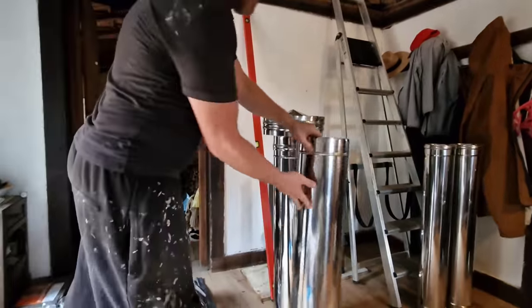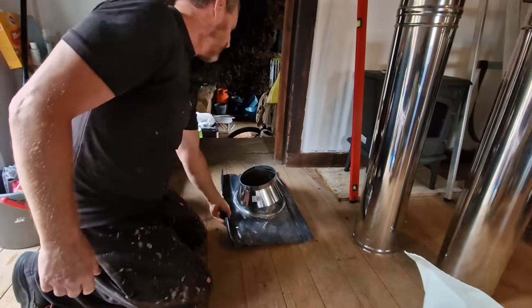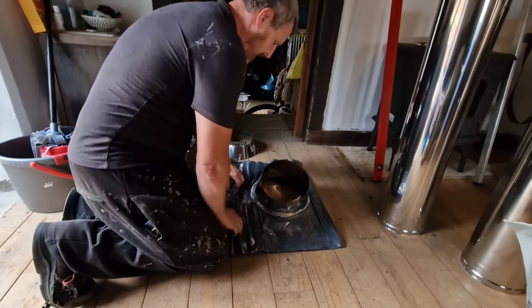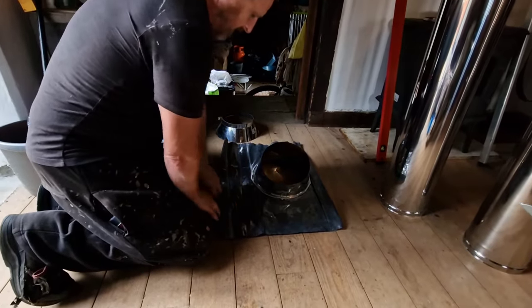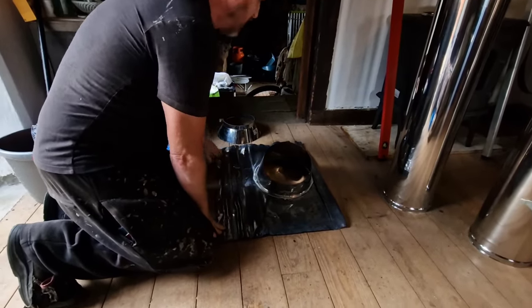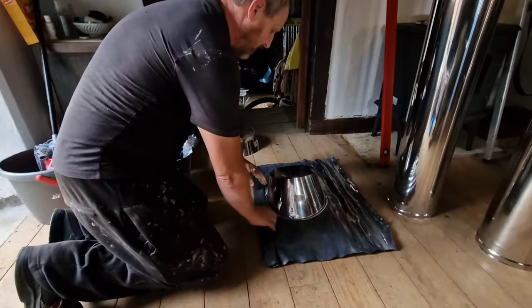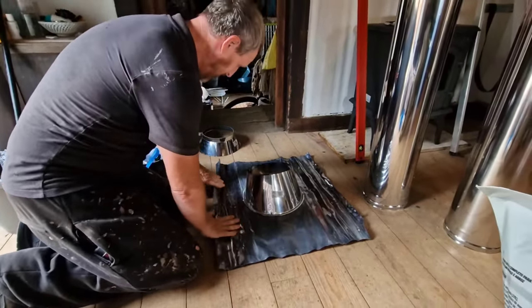We've managed to get hold of this fantastic lead slate. I've not seen lead in Portugal at all because I don't think you're actually supposed to be using lead, but apparently you can for flue pipes. That's massive, isn't it? It's massive. It's very good quality. It was very expensive as well. Very expensive.